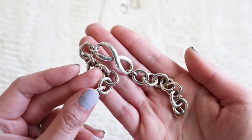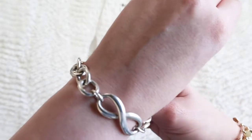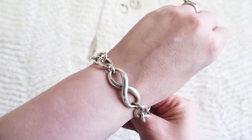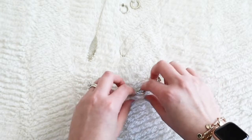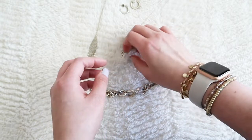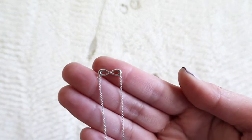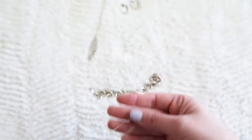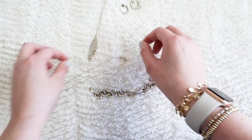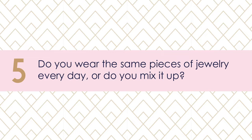I have a few pieces from Tiffany's thanks to my husband, and I like that the ones he picked out for me are all very dainty and really classic pieces. So I can wear them as a simple everyday look on their own, or I could combine them with some less expensive items. But I really think if you are wanting to invest money into a piece of jewelry, that's where you should make sure the style is classic and timeless, because those are the ones that you will most likely keep forever.